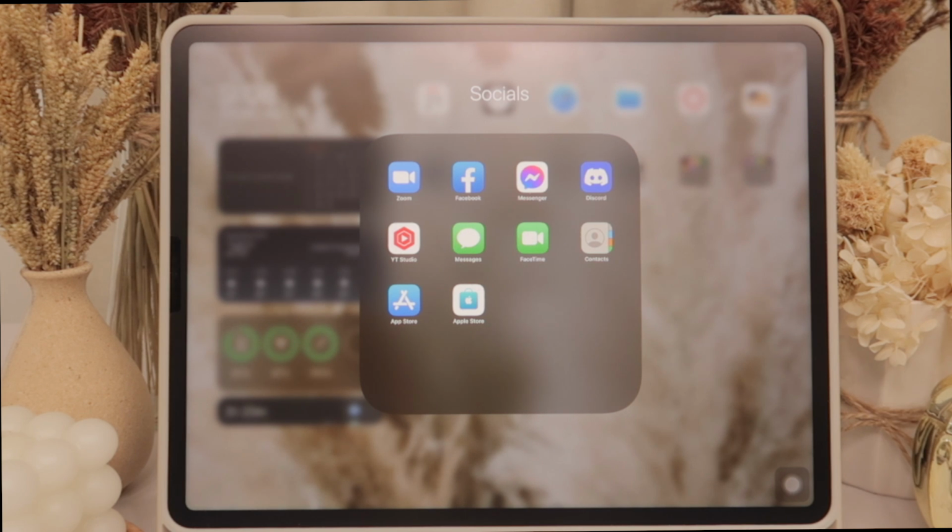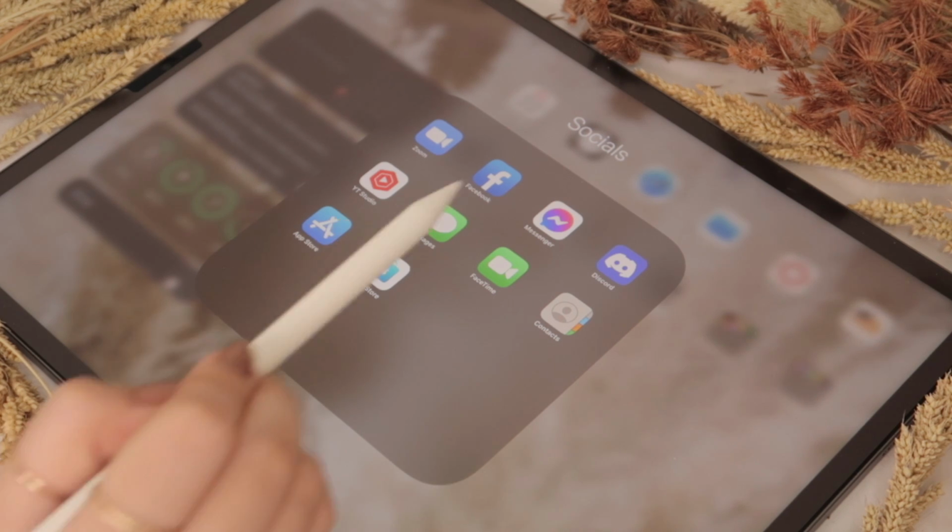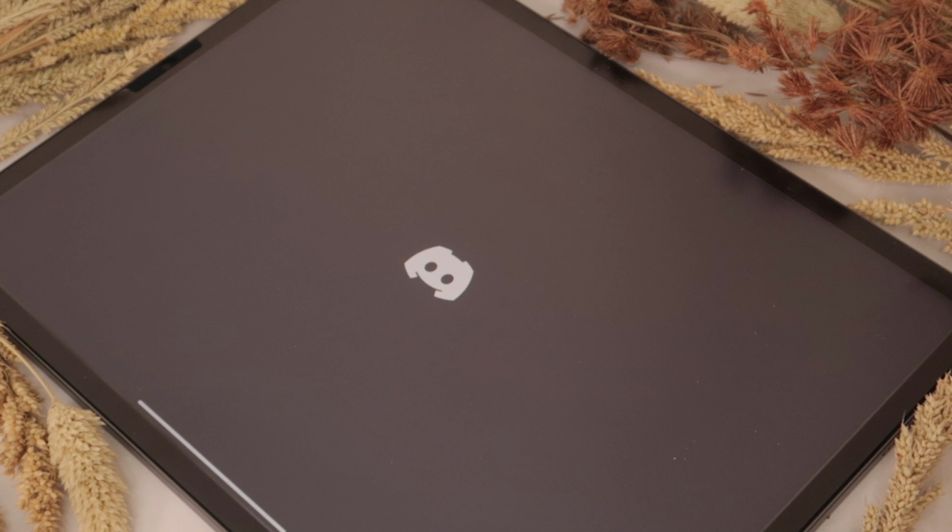Now, I've mentioned that I organized my iPad in a way that would cultivate productivity, but I still keep Facebook and Messenger because these are two of the social media platforms that I use for messaging people for my courses and sometimes even my professors. I also have Discord because this is the messaging platform that my organizations use to distribute reminders and announcements. I'm still getting the hang of this application, but I figured that it can also be helpful for academic use.